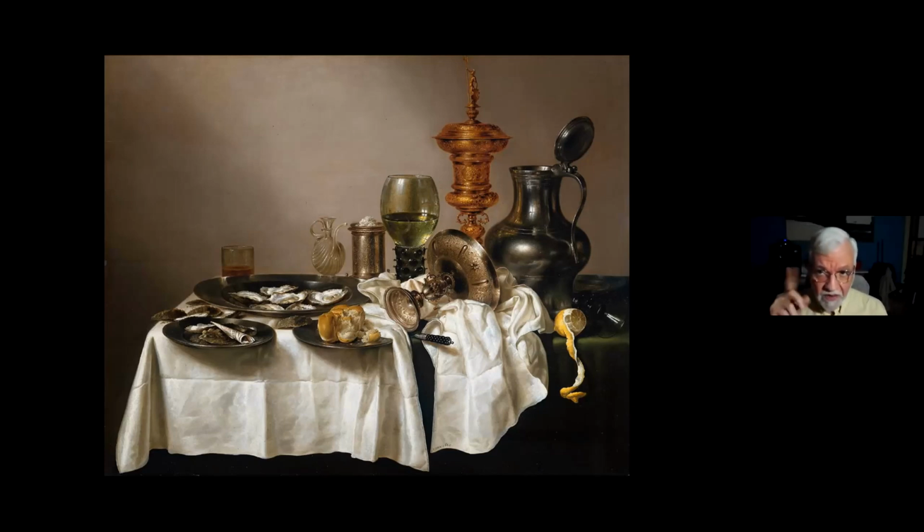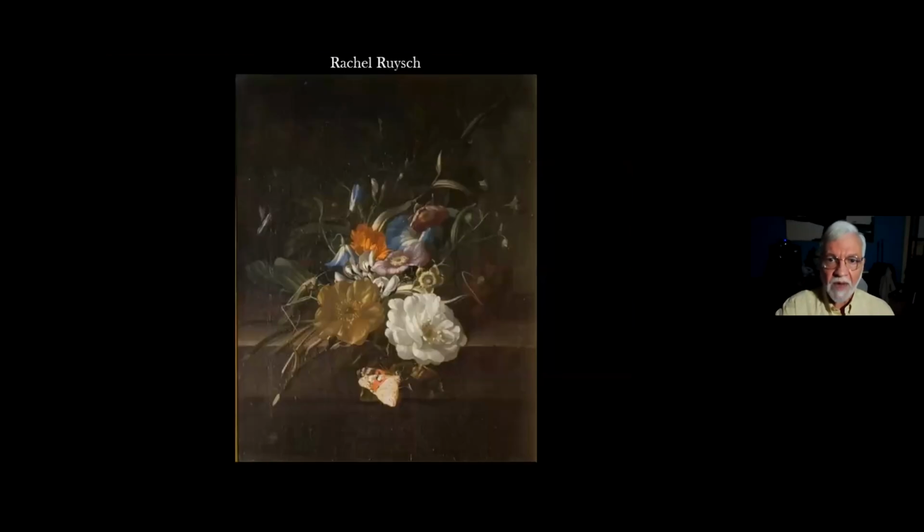You might be having impure thoughts. You might be doing something bad. And then you'd be caught in sin and you'd be among the damned rather than the elect. So there is a moral lesson. There's no religious imagery in the picture. It's a still life, but the implication is the presence of death and the fleeting richness of life.